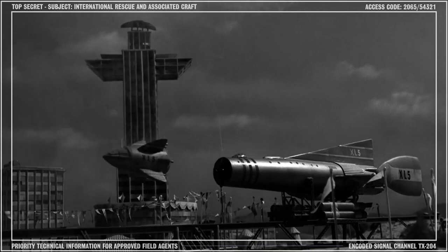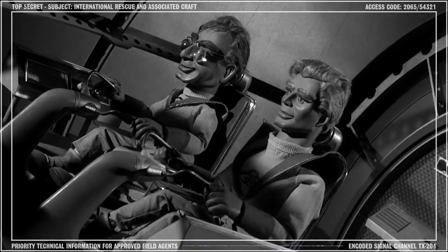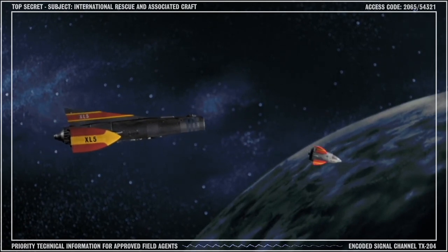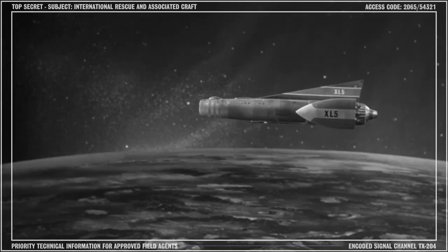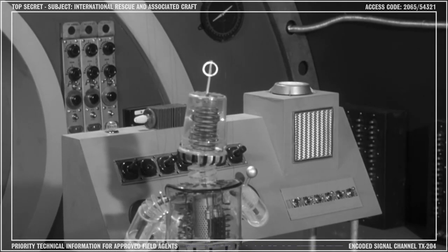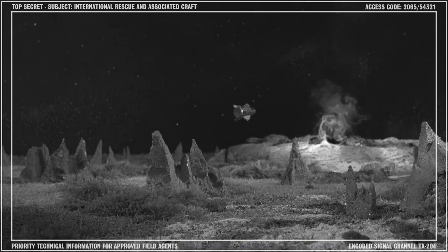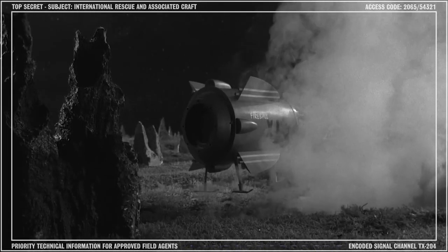Fireball Jr. is a small scout vessel consisting of the forward section of the main craft. It detaches from the main body of XL5 and makes its way to the surface of the planet, while the remaining crew pilot XL5 from the secondary control room in the Astrodome. Junior is equipped with its own landing system, incorporating retro rockets and landing struts.